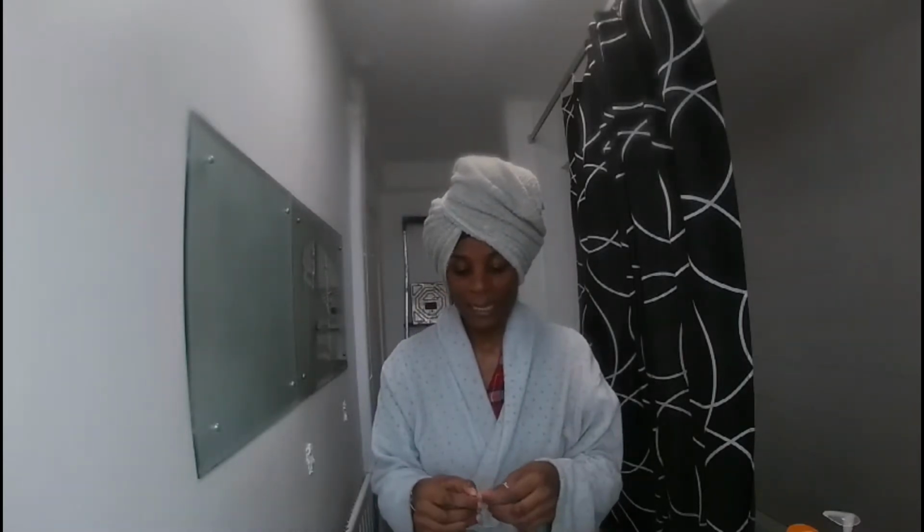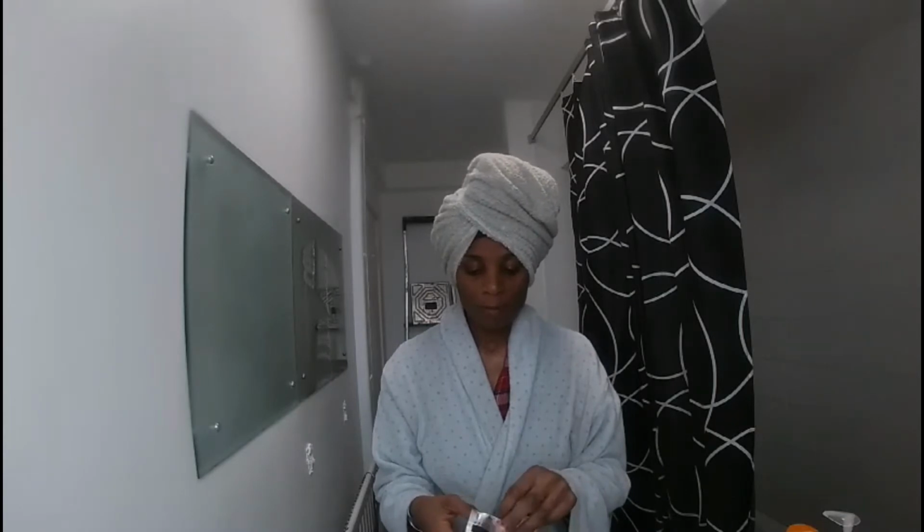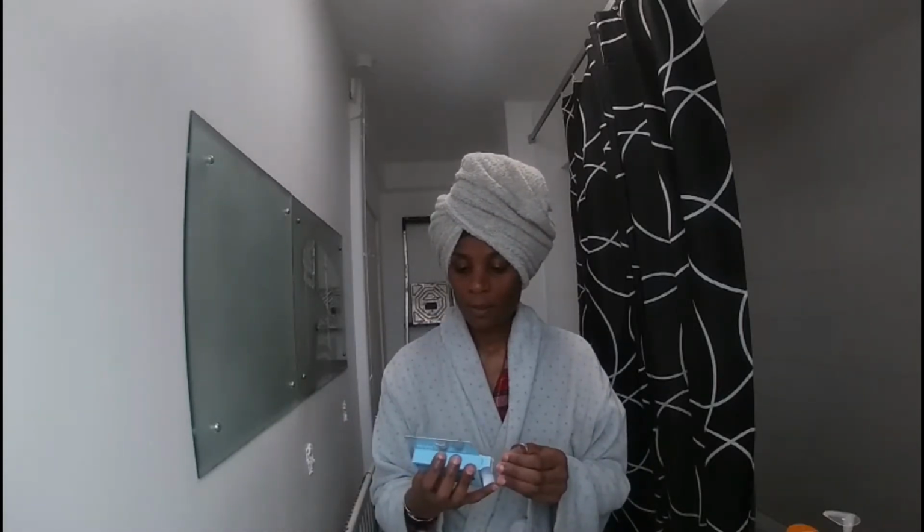I showed them last week on my Primark haul, and I did say I was scared to use them. You get 14 strips. I've already read how to do this, but I am still pretty nervous. So, it says to remove, and I think you meant to make sure, where is it? These look pretty weird. Do you mean to peel anything off? Blah, blah, blah. I don't think you are.